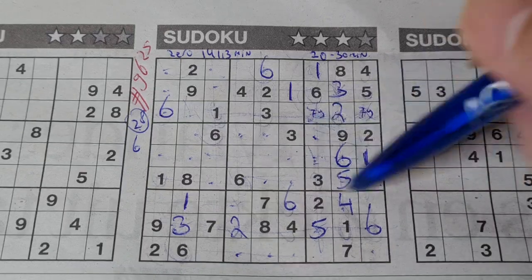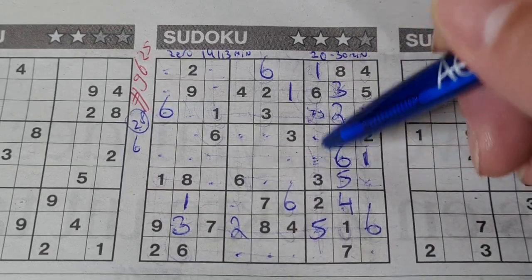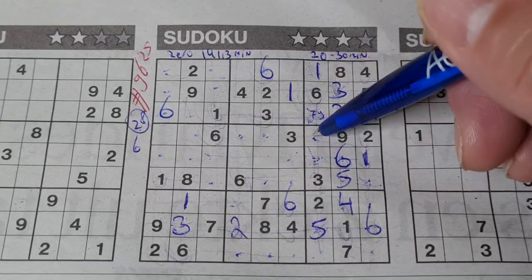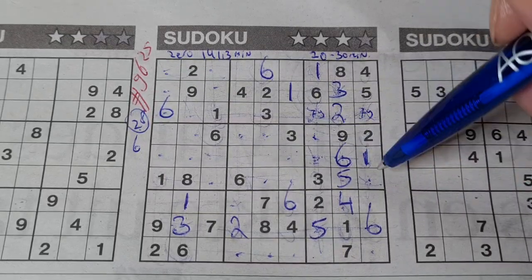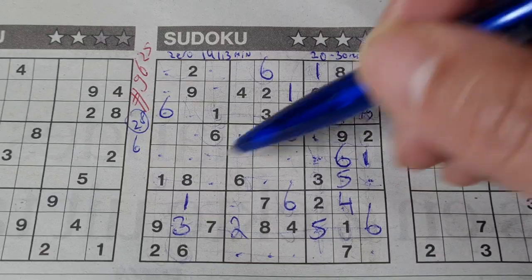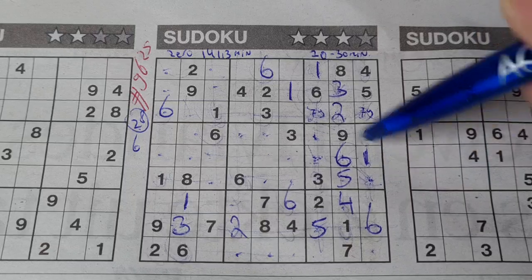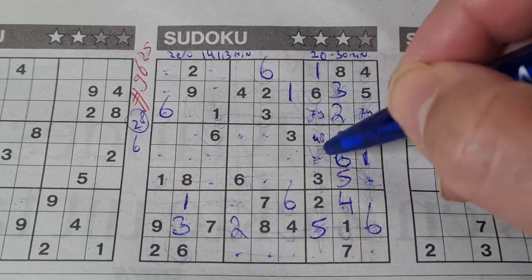In this big square, 3 missing numbers. Those missing numbers are the 1, the 2, the 3, 4 is missing, the 5, the 6, the 7 is missing, and 8 is missing. 4, 7, 8. Look, we have an 8 in this row, so no 8 there. We have a 4 in this column, no 4 there. So the 4 and 8 go in those 2 boxes as a pair.